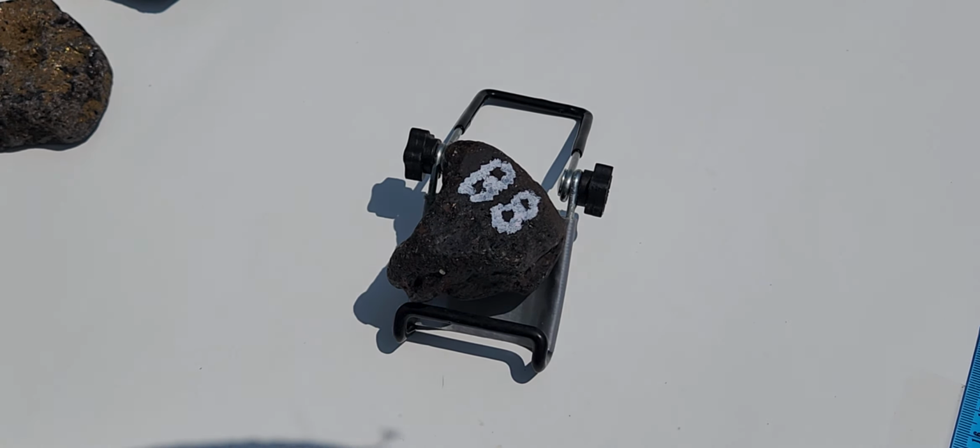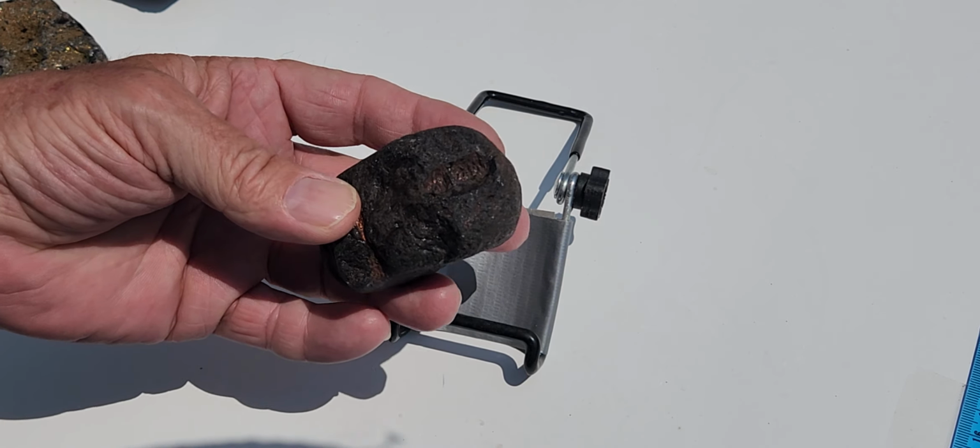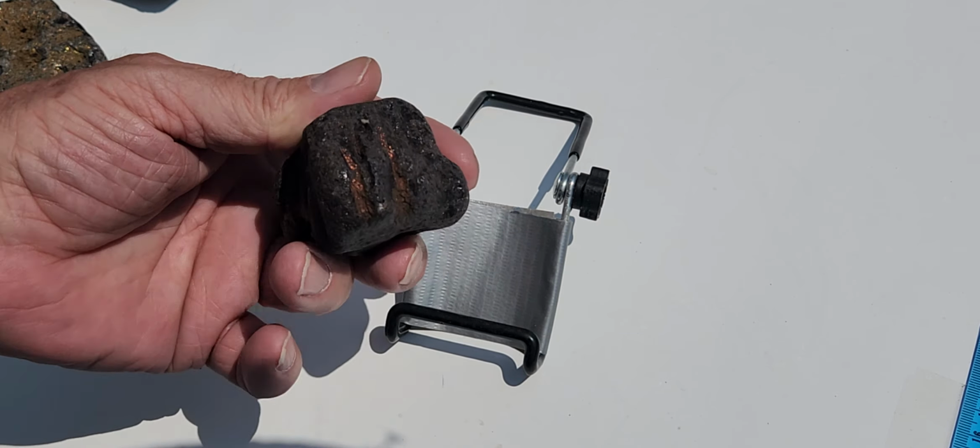Again. 88 is 255 grams. It has an immersion weight of 66 grams for a density of 3.863. Almost another 3.9. But you can see the gold. Look at the gold down through it. Now watch and look it over.